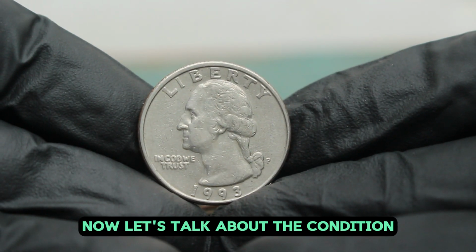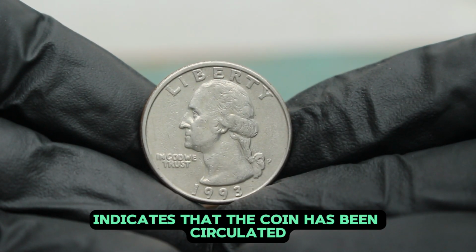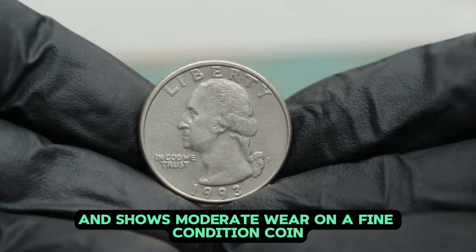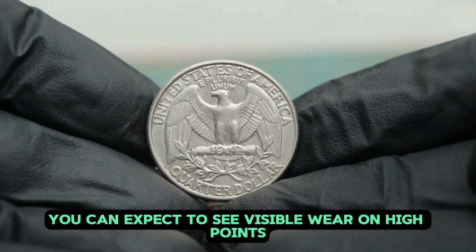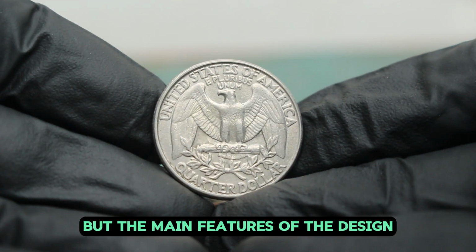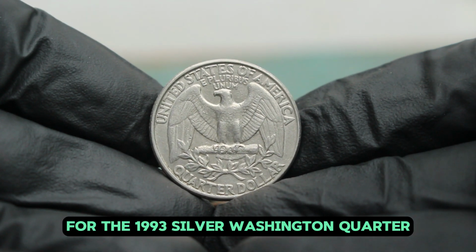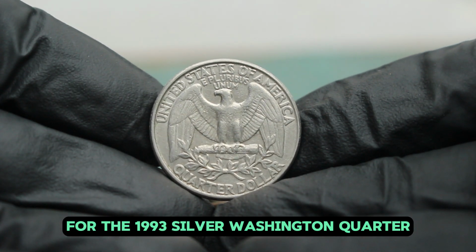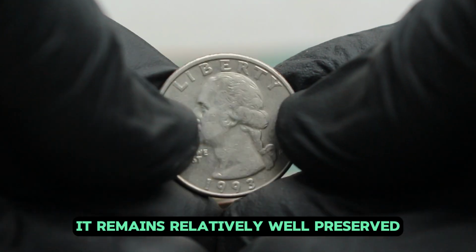Now, let's talk about the condition. The term fine in numismatics indicates that the coin has been circulated and shows moderate wear. On a fine condition coin, you can expect to see visible wear on high points and some loss of detail, but the main features of the design are still clearly visible. For the 1993 silver Washington quarter, this means that while the coin might show some signs of aging, it remains relatively well preserved.